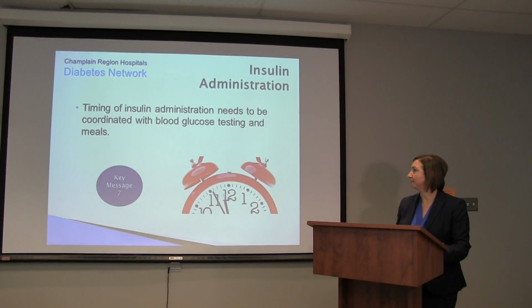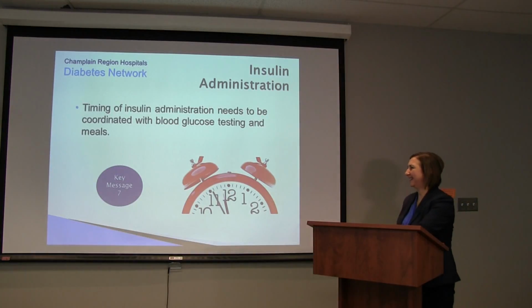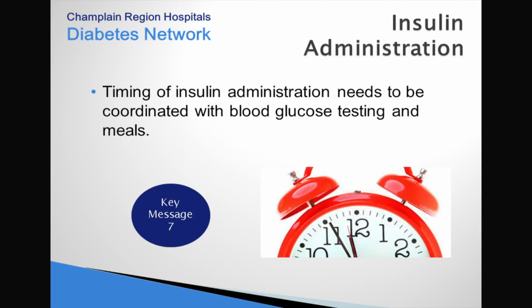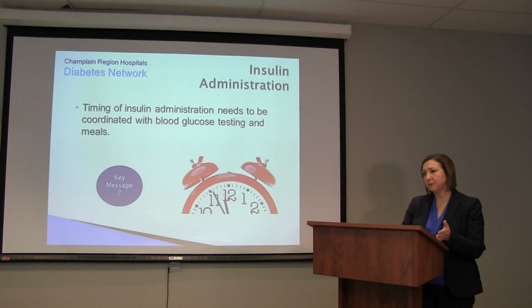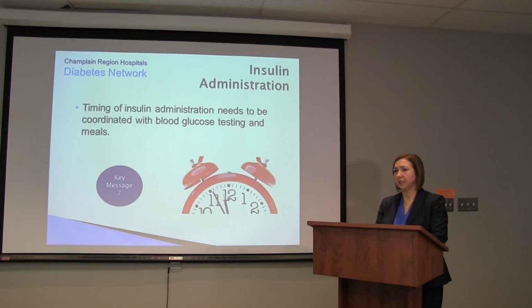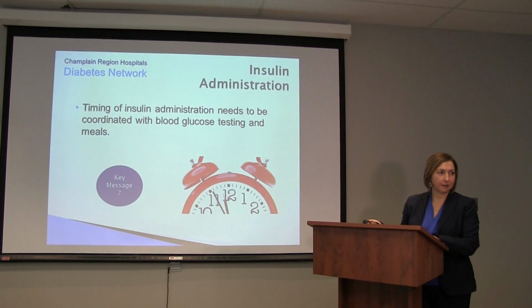The other thing that's really important and challenging for nurses in the hospital setting is the timing of the administration of insulin to coincide with the meal and the blood sugar testing. Although this is challenging, it's important to make it a priority and to try not to check the sugar too far in advance. We should really make sure that the patient's blood sugar has been checked within 30 minutes of administering the insulin and of the meal, because if we take it too far in advance, then we may be giving a dose of insulin that's not reflective of the patient's blood sugar status at that time.